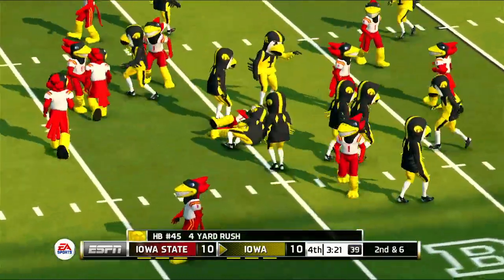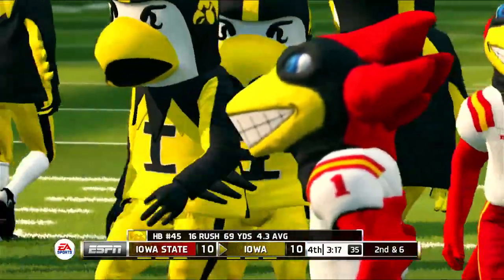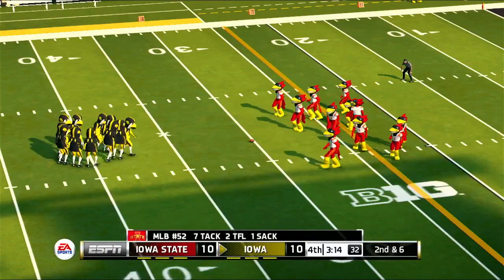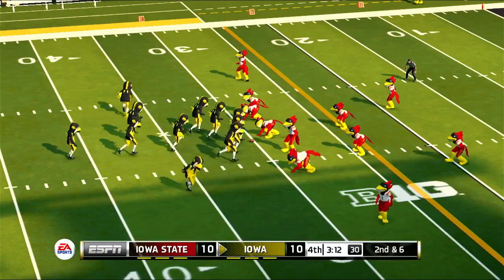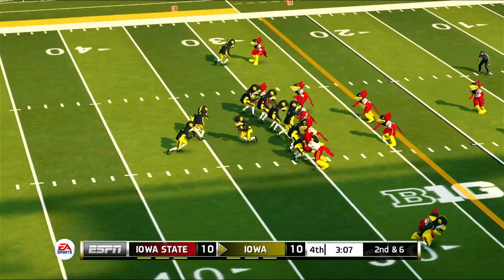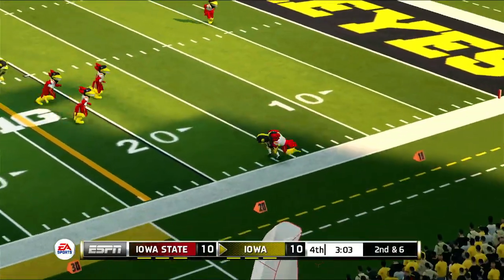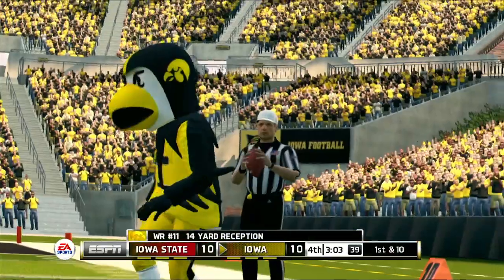Up the middle for a nice gain. That's good for a gain of 4 yards. That makes it... And this is the ninth play of the current drive. Nice catch, first down, and he's knocked out.